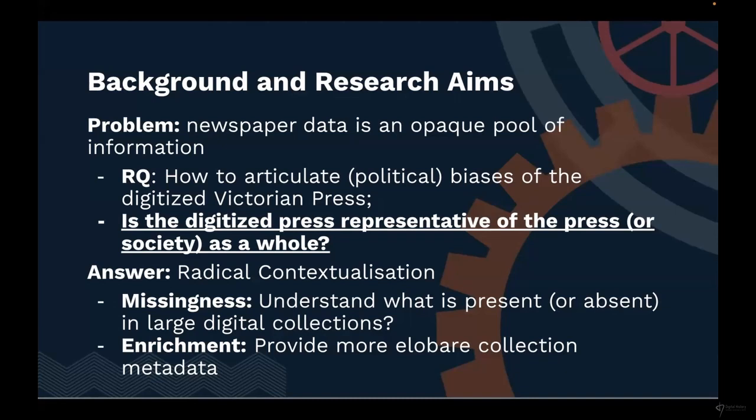So just to rephrase, the main problem we were tackling is newspaper data, but it also applies to other types of information. It's often an opaque pool of information. So we looked more closely at how we can articulate and quantify political biases, potentially also other biases, in the Victorian press as a diagnostic tool.